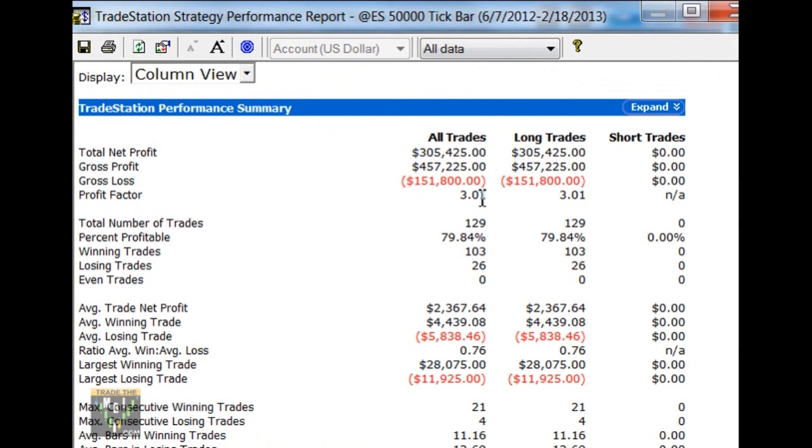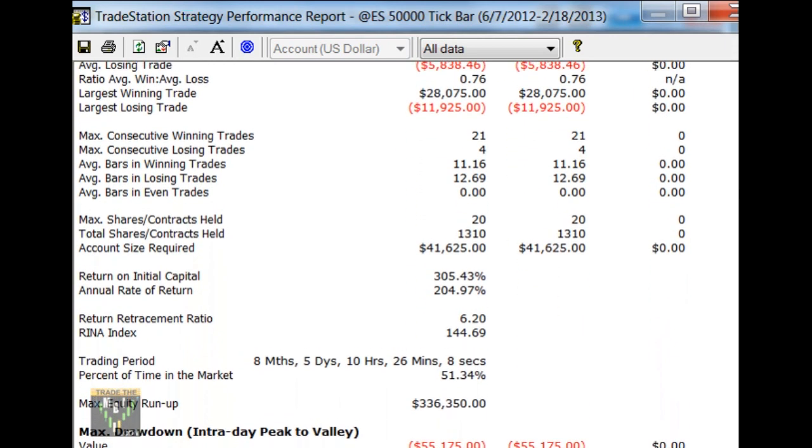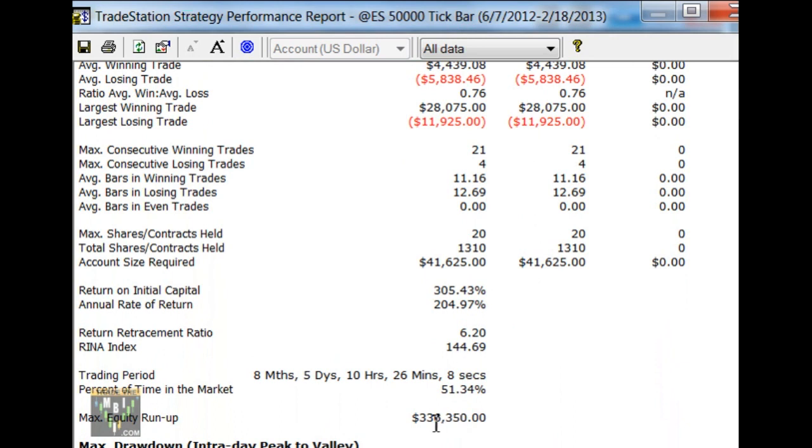We bring in the performance: 3.0 profit factor, 79% win rate. Yeah, this goes back to 6/7 of 2012. Maximum consecutive winning and losing 21-4. Spectacular. No other way to describe that. Maximum equity run, pretty close to its equity highs time period.